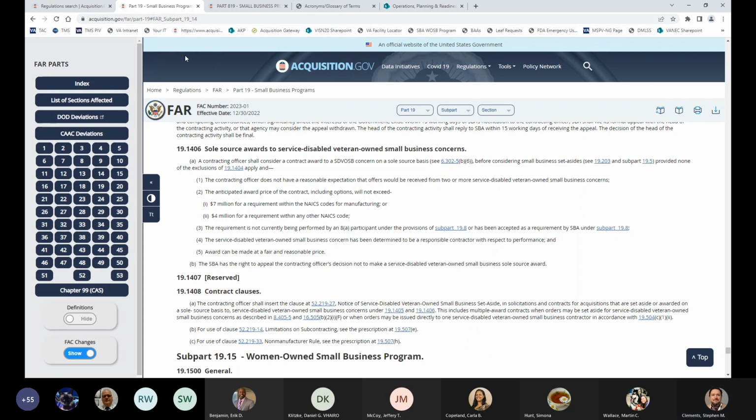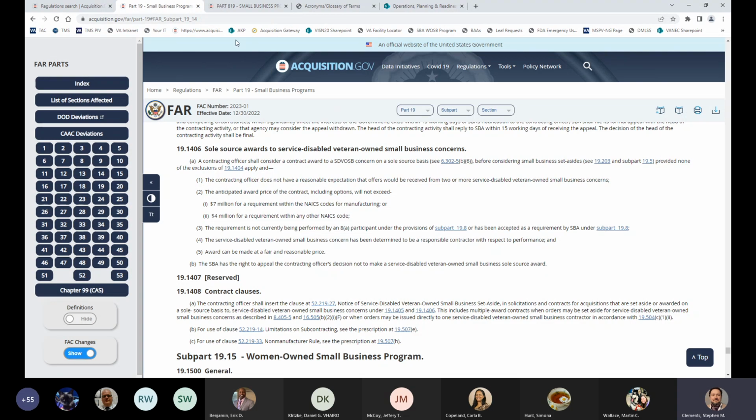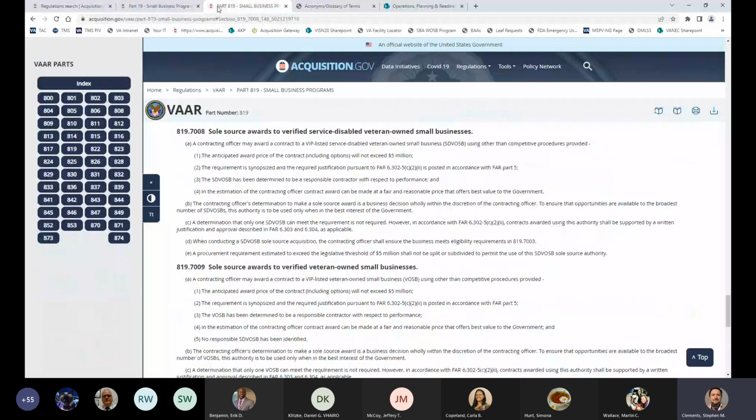Well, that's good stuff to know. And you've got all these other references you could go check for more information. So that's what the FAR does with SDVOSB sole sources. Well, if you look at the VAR authority, it says the CO can do this with a different dollar amount, and NAICS code doesn't even come up. So this is a different authority than what the FAR gave us.